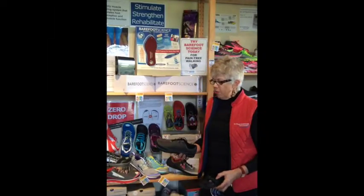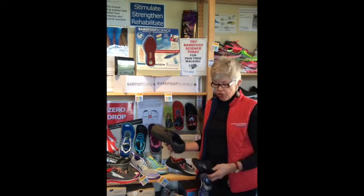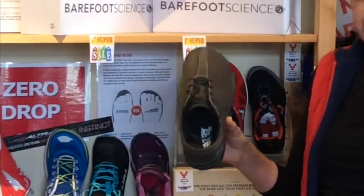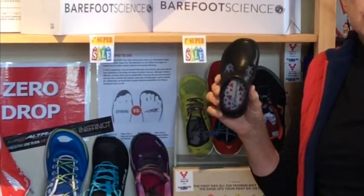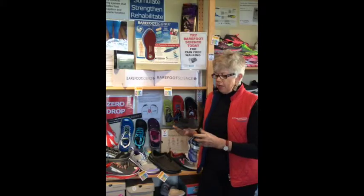So zero drop are actually also available in business shoes and casual shoes and little kids' school shoes across the range. It's not just sports shoes. So here's a wide lasted ultra with a casual upper that's available. Here's a Vivo Barefoot child school shoe, for example, and obviously they do sports shoes, etc.